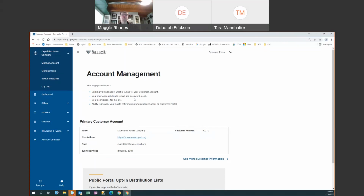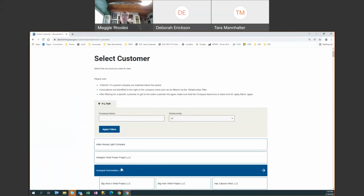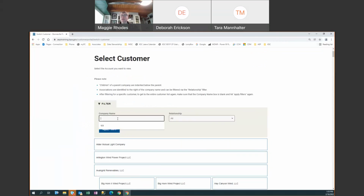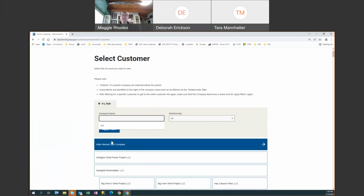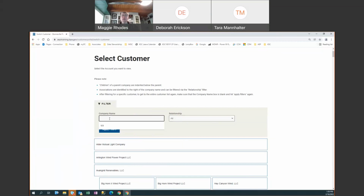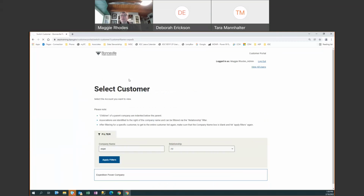Switch linked accounts? Yes. So if you are authorized to look in more than one account, when you log in, you will get to a screen that looks similar to this. It's spinning, so we'll pause. You would get a list of the accounts that you are authorized to see. You can filter by company name if it's a long list, or you might just have a few. And then you would just highlight and select the one that you want. And that will then take you directly into the dashboard of that customer.